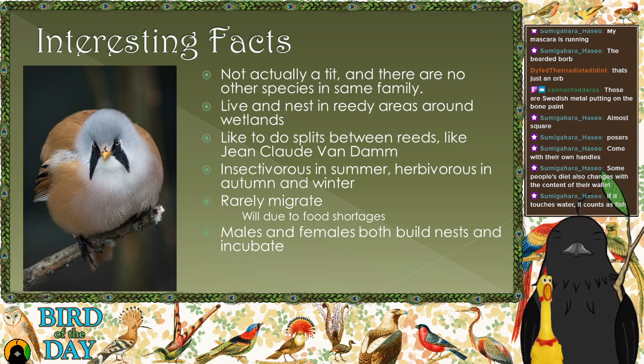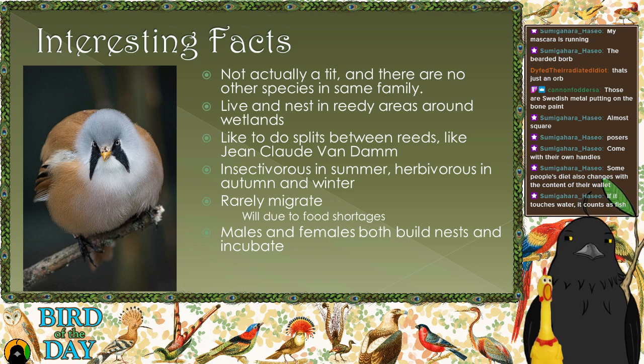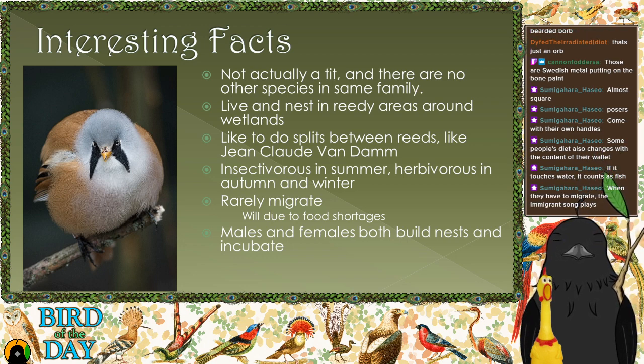Something like that. In terms of their babies, they have about 4 to 6 eggs per clutch, usually once, maybe twice a year, and both the males and the females will build the nests, incubate the eggs, and help raise the babies. So good daddies.